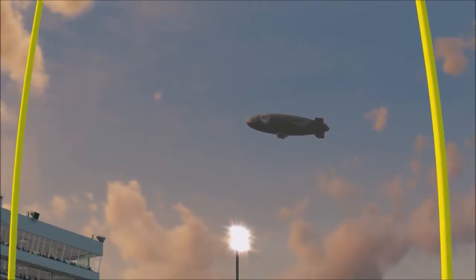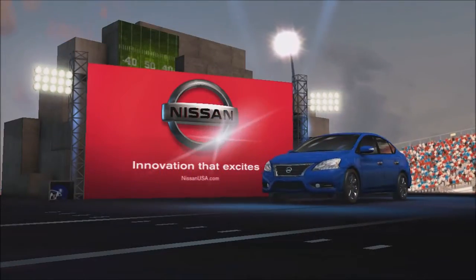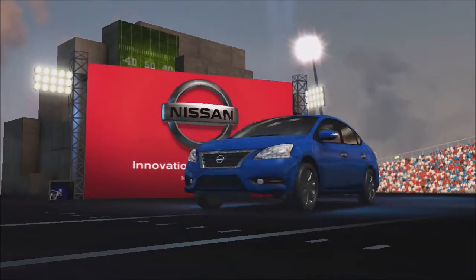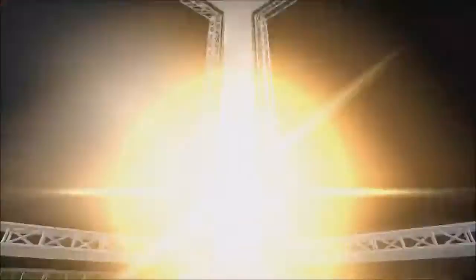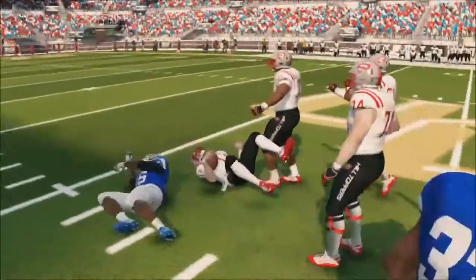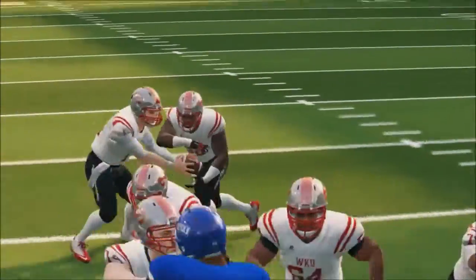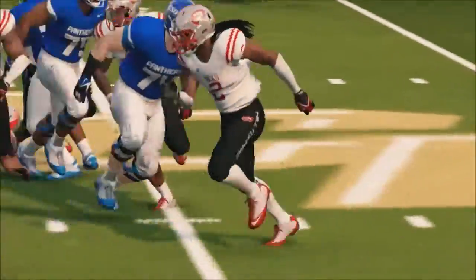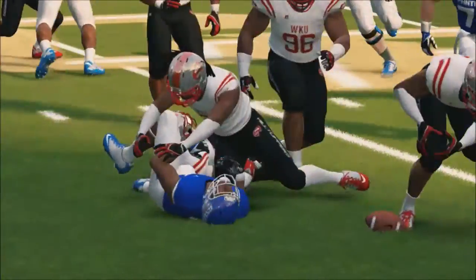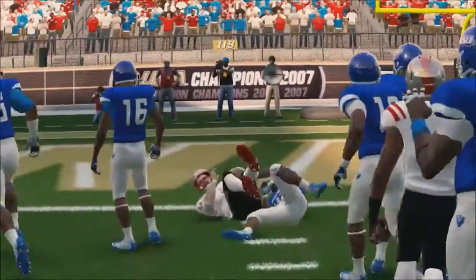Glad to have you with us in the studio for the EA Sports NCAA Football 14 Halftime Show presented by Nissan. Innovation that excites. Reese Davis and David Pollack here, completely locked in on that first half. The passing numbers put up in the first half are hardly gaudy, less than 6 yards per pass for these two teams. So you look at it and you want your quarterback to take care of the ball. Turnovers are killers. I get that.